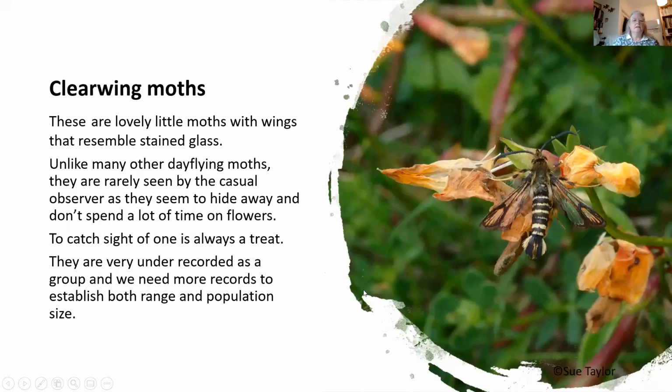Right. So clearwing moths. I think these are lovely little moths, and to me their wings resemble stained glass, partially clear and partially patterned with beautiful colours. Unlike many other day-flying moths, they're rarely seen by the casual observer. They seem to hide away, and they don't spend a lot of time on flowers, and they don't fly all day. So to catch sight of one is always a treat and unexpected. As a result of all that, they are very under-recorded as a group. And we do need more records to establish both the range and population size of these species.